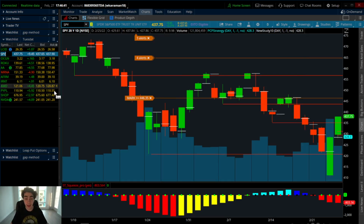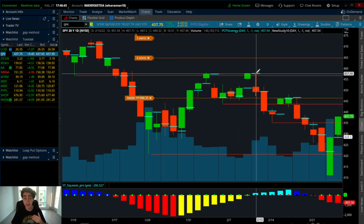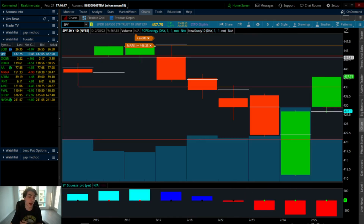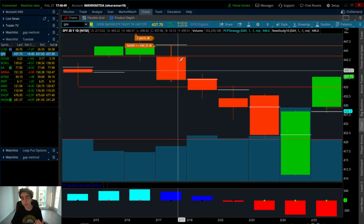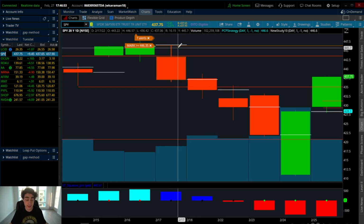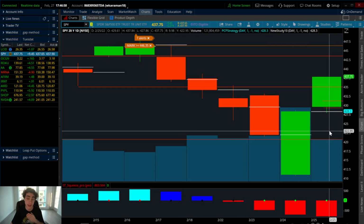But I do believe heading into this week, by the end of this week, I think SPY is going to hit 446, which will cause stocks to have a massive run. And then my high level of interest in terms of buying put options on SPY and then on stocks, when SPY hits 446.60, this should be a phenomenal week.